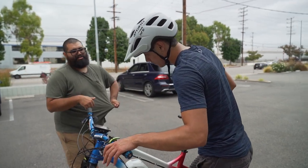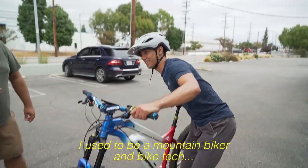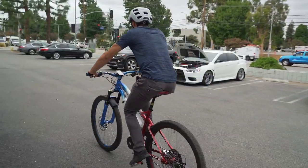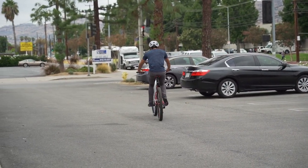This is pedal assist only. He's finally getting into biking, but the wrong type of biking. The one with batteries on it. E-biking. Oh, what the fuck? He's gone.